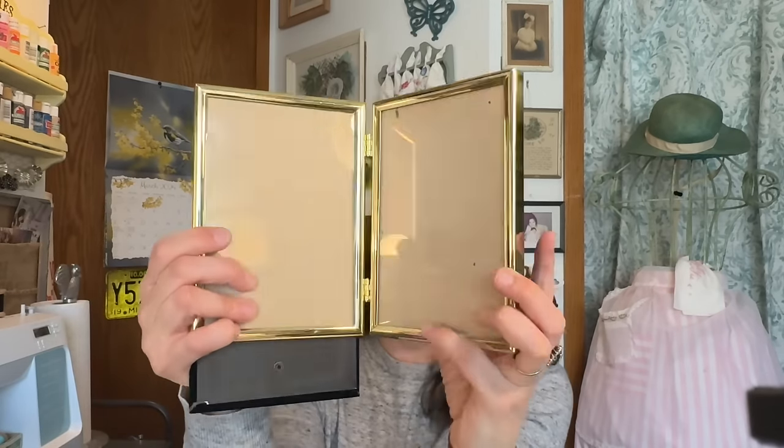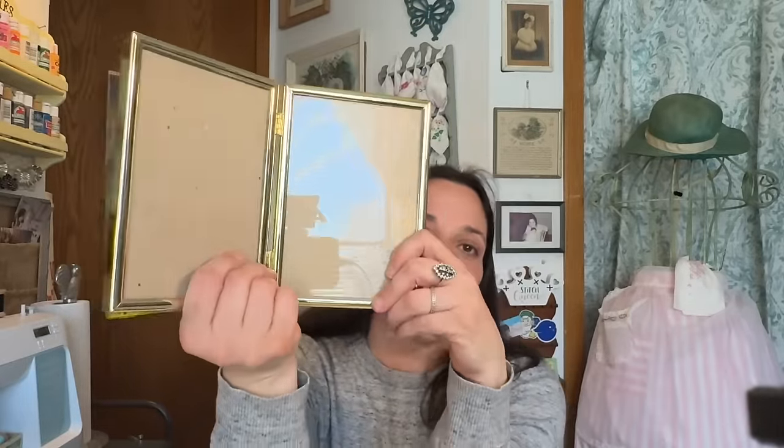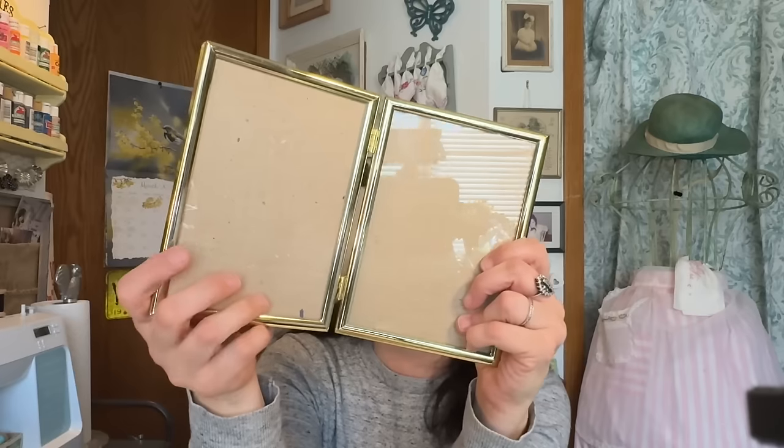Then the other thing I got, oh, it goes like this. That's why that's happening. You can tell by the hook. Got this pretty frame. I just thought it was pretty, really. It was $2.99, which I thought was a very good price on a frame at Goodwill.